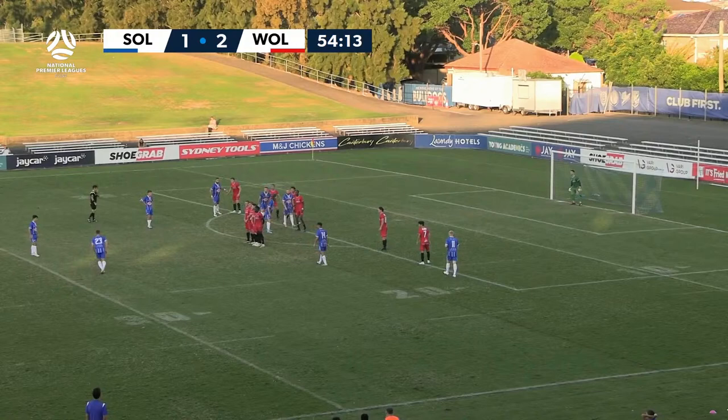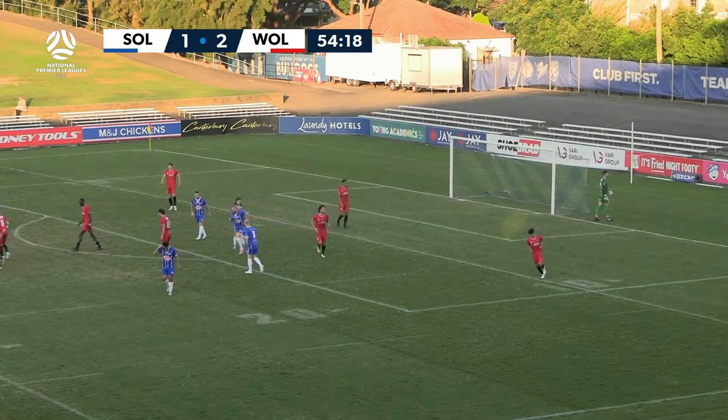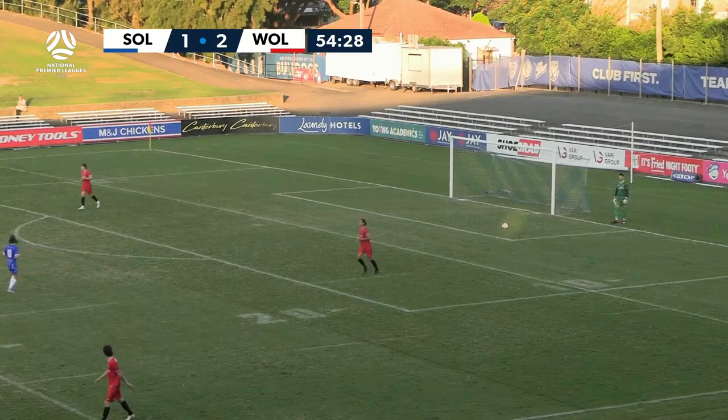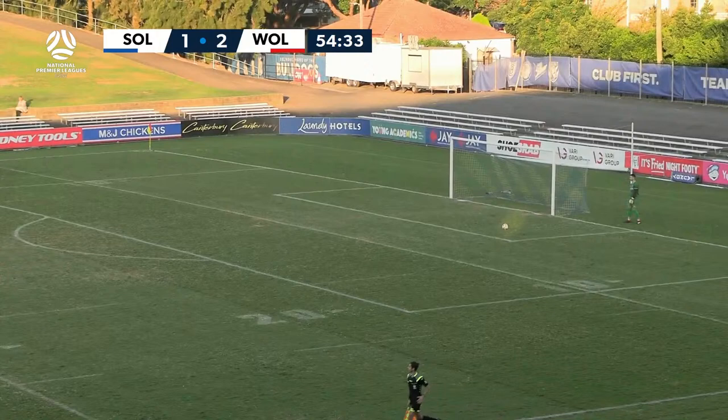Anyway, Bandiera with this long free kick, and it swings wide. Janjetovic was worried enough to dive. And it curls just past that post. Nice, very nice effort from Jackson Bandiera there.